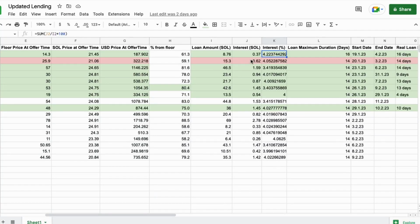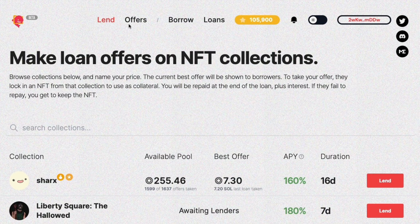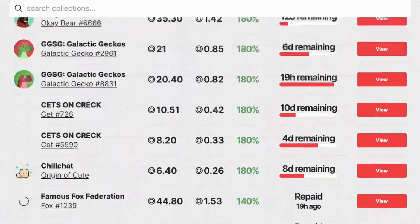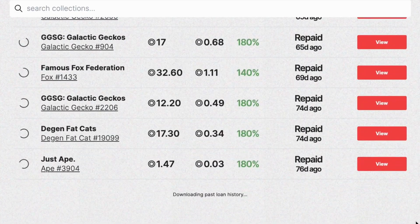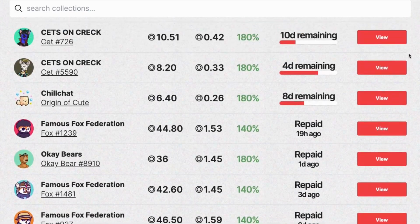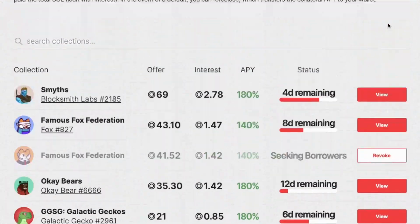So just to give you guys an idea, these are my completed loans. I haven't been documenting them as well as I should have, because I've actually done a lot more. These are all of the previous loans that I've done, but I've been documenting them now as best I can. These are the current ones.